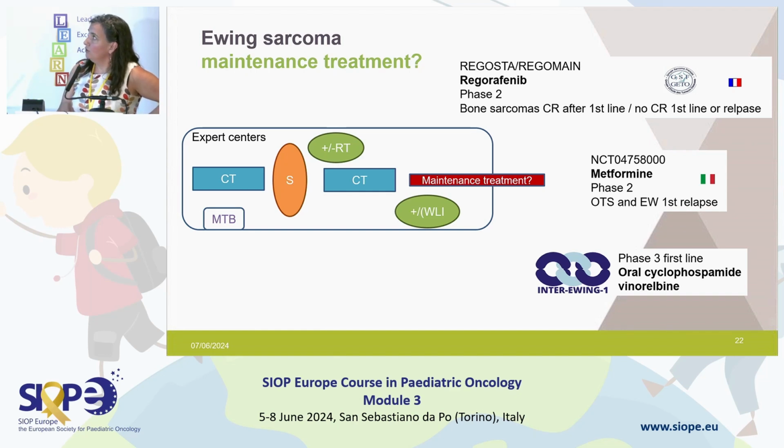There are other trials that are asking the question of maintenance treatment with different drugs, but they are not phase 3 trials, they are phase 2 trials. There is one Italian trial with metformin and one French trial with regorafenib, but both trials are for all bone tumors, not specific for Ewing sarcoma, and they are phase 2. Then maybe the power of the study will not be enough to say something, and they are single-arm studies now.